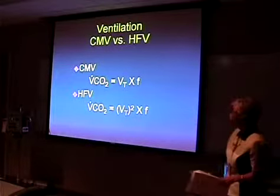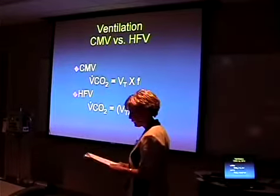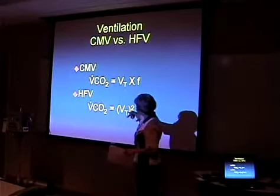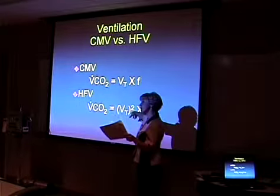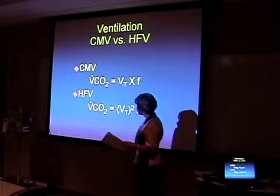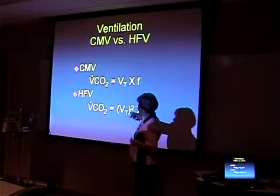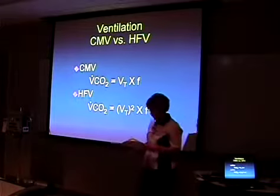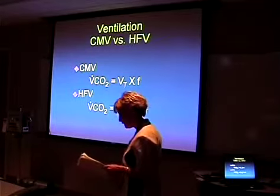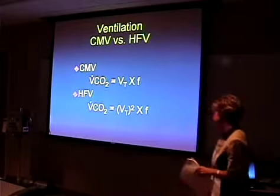This is basically the difference between conventional ventilation and the high frequency formula and how it removes CO2. The only take home from this is that, are you familiar with this formula, therapists? Okay, it talks about the CO2 removal or ventilation. In high frequency ventilation, your tidal volume is squared. So basically, small changes in tidal volume make a huge difference. The key is to know the physiology of the machine you're using and the disease that you're treating.